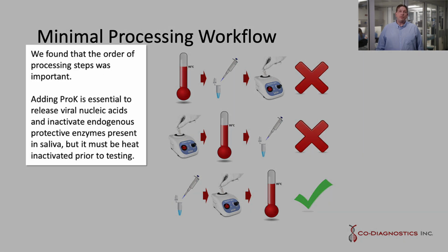As we implemented the minimal processing protocol, we evaluated the impact of modifying the order of operations. We found that proteinase K performed several important functions: to release viral nucleic acids and to inactivate endogenous protective enzymes that are present in saliva, and that this proteinase K treatment must be followed by heat inactivation prior to PCR testing. We know that our chemistry is compatible with many different instrument platforms and assay configurations, so we evaluated the performance of Co-Primers with several different reaction volumes and master mix concentrations.